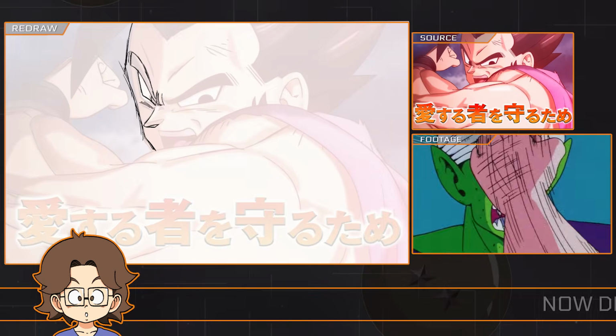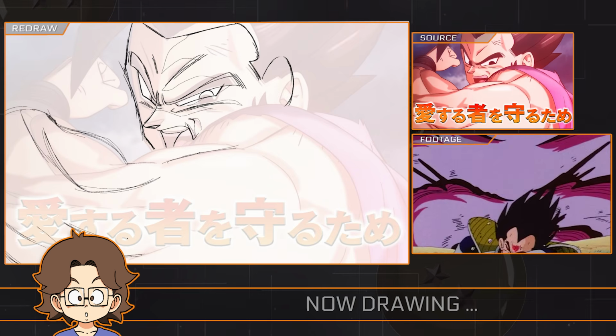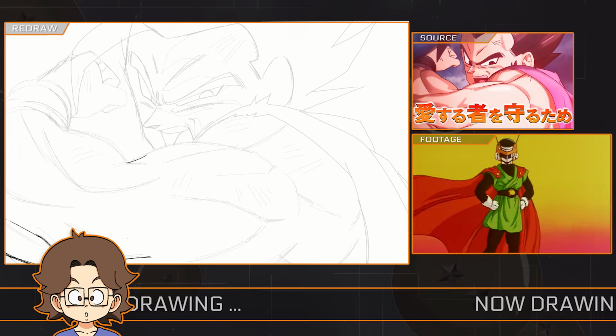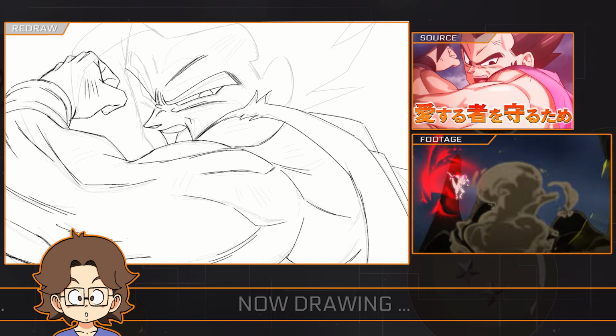Naotoshi Shida has been an animator on Dragon Ball for decades. Like many other prominent animators like Naoki Tate, Masahiro Shimanuki, and Tadayoshi Yamamuro, Naotoshi Shida cut his teeth with the original series before becoming one of the most highly regarded action animators to have worked on Dragon Ball ever.